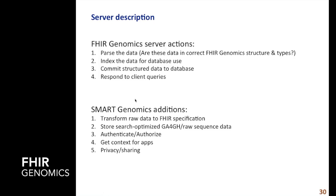The ability to store search-optimized GA4GH and raw sequence data. That's an area that is part of the idea of Smart Genomics, the lab server, and is part of the feature set that Smart Genomics is working on. The ability to authenticate and authorize. We'll take a look at an example of this, which is part of the virtual machine.